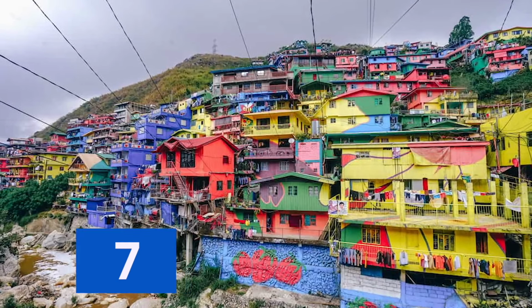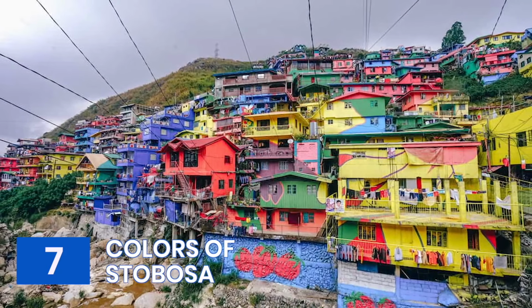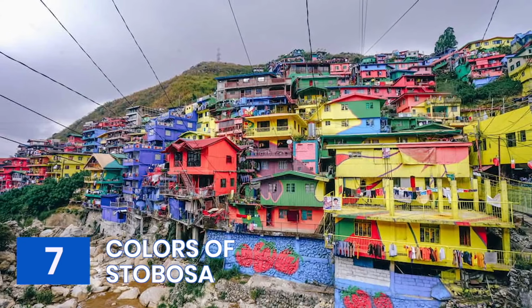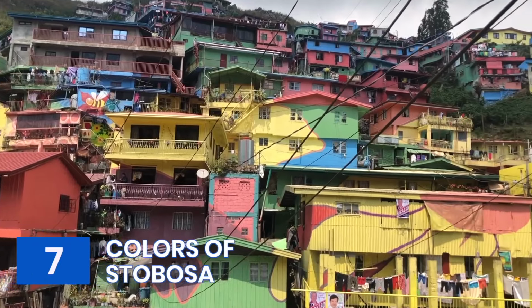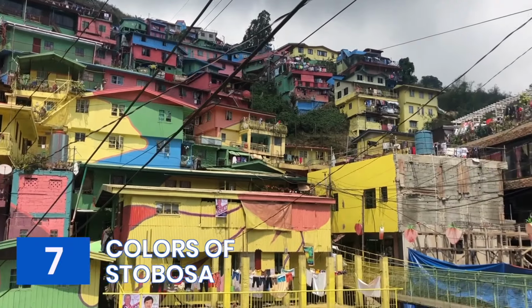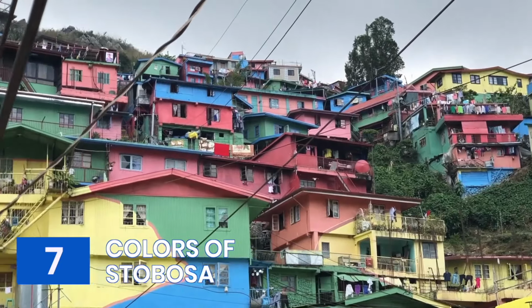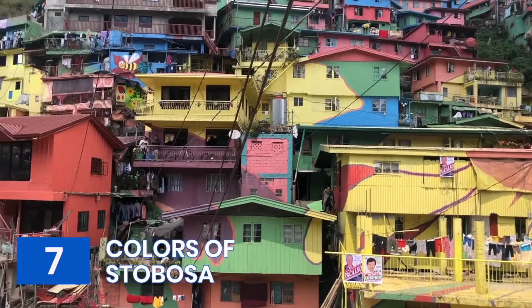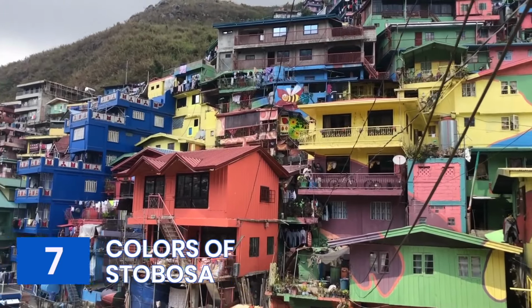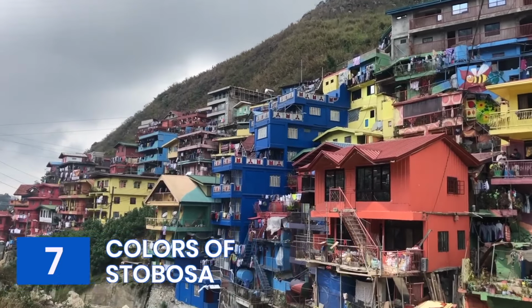Colors of Stobosa, which is a community project that became one of the newest attractions in La Trinidad. More formally referred to as Stobosa Hillside Homes artwork, it is basically a cluster of hillside houses painted in various colors by the designers of Tamawan Village. Stobosa stands for Stone Hill, Utiutiu, and Sadyap, the three sitios that make up the giant artwork.